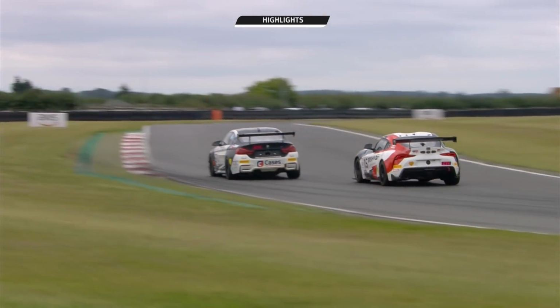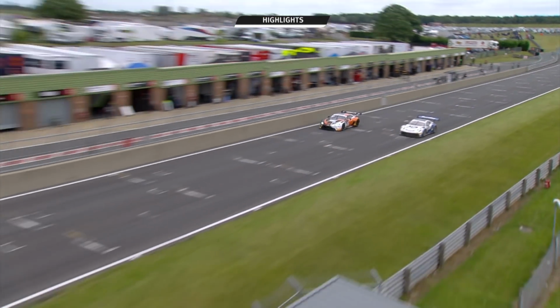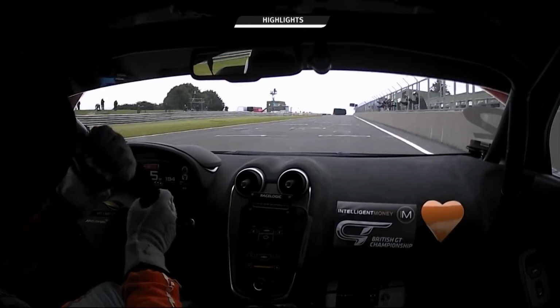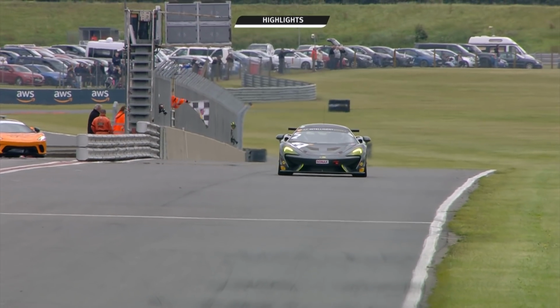Will Burns was making that the widest BMW GT4 in existence. Al Harvey and Eastwood though won in GT3 ahead of Martin Plowman and Kelvin Fletcher, and in GT4 it was the Rocket RJM McLaren that took the victory.